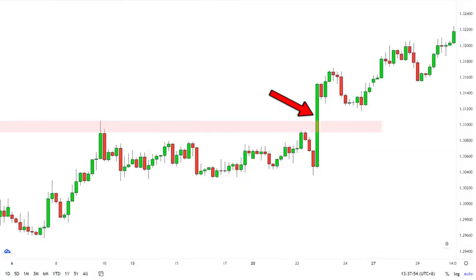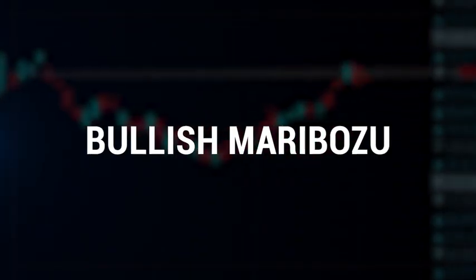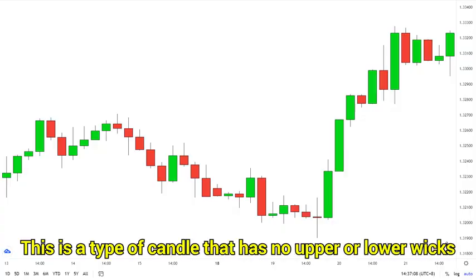On the other hand, if price was approaching a level of resistance and we see a strong green candle immediately break through, that would be our warning to avoid entering that trade. Next, we have the bullish Marubozu. This is a type of candle that has no upper or lower wicks.